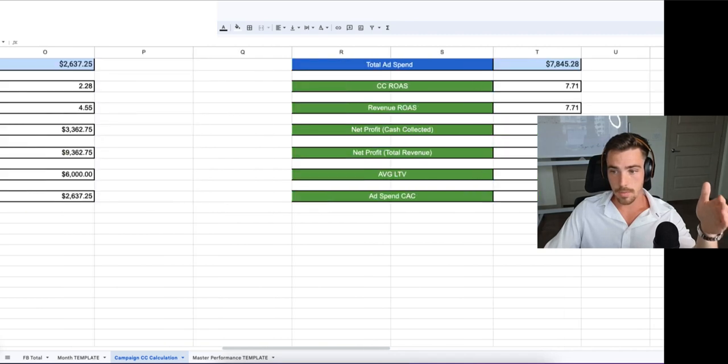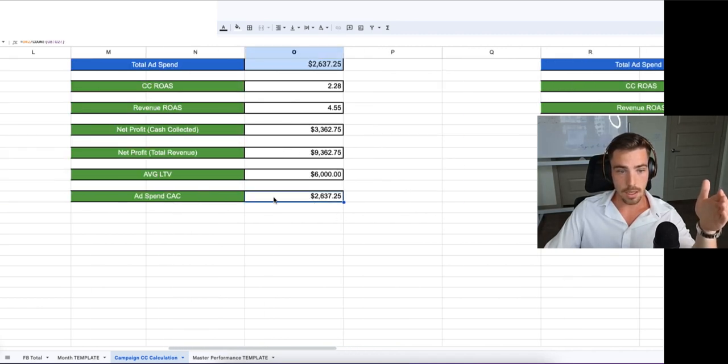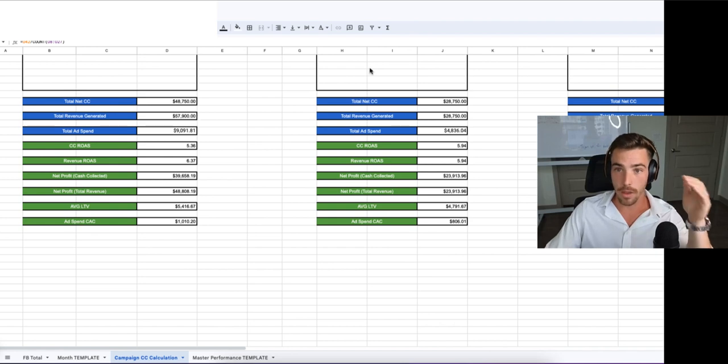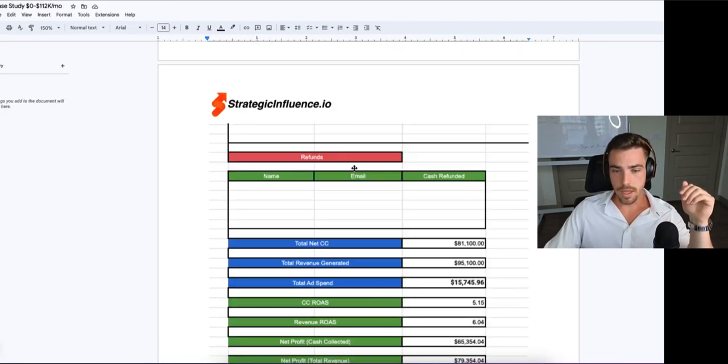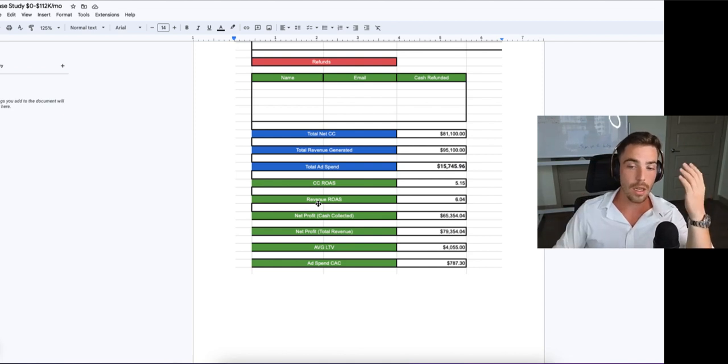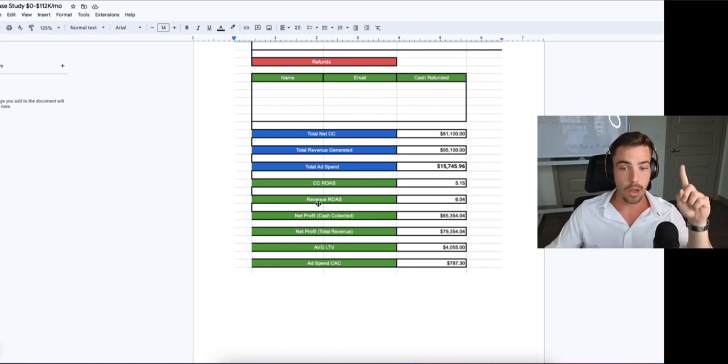$800, $713, okay? This one's high. These are how you make decisions about your ads. It's by looking at metrics, having clarity around the numbers. So for example, with this campaign right here, we have a $4,000 average lifetime value. The cost of acquiring a customer is $787 on average. Cash collected return on ad spend is over 5x, meaning we spent $1 and we got back $5 in cash collected revenue. And total revenue ROAS is over 6, meaning we spent $1 and once all the cash is collected, we will make over $6 for every $1 spent.